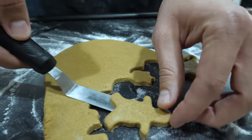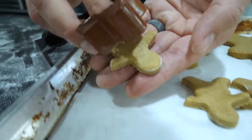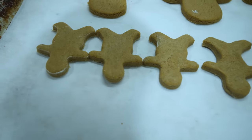Get it as close as you can. We'll bring this one in a little bit, leave that one out. Get all kinds of different shapes and sizes of gingerbread people. Look, they're holding hands. Let's throw these gingerbread people in the oven.